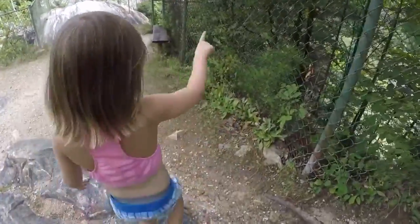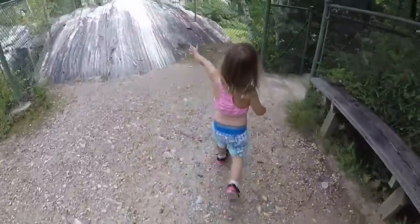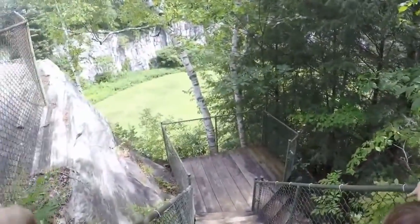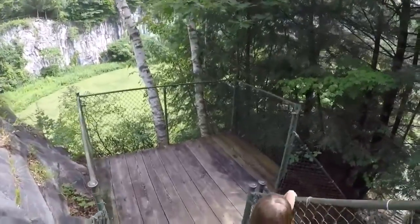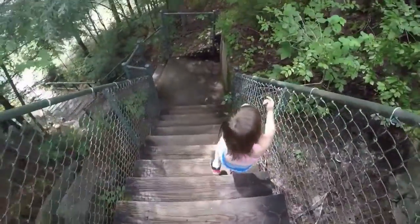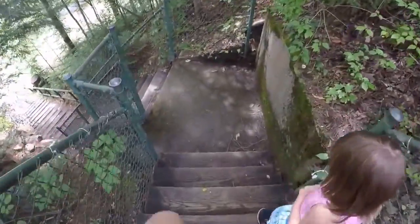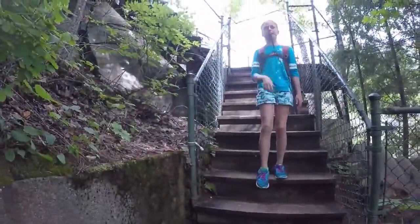Straight ahead. Yep. Down the stairs. No, down the stairs. Careful. Hold on to the railing. Yeah, lots of stairs.